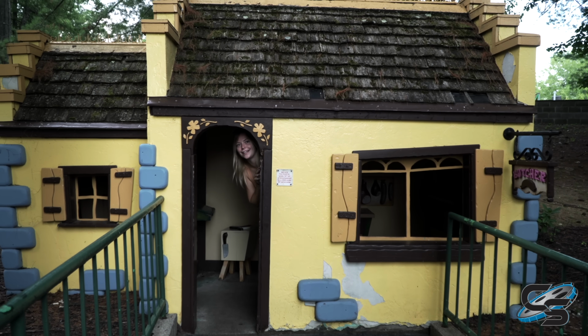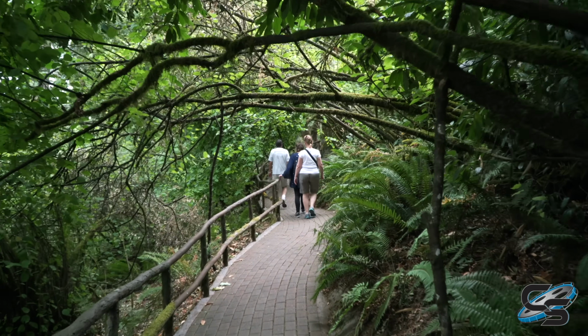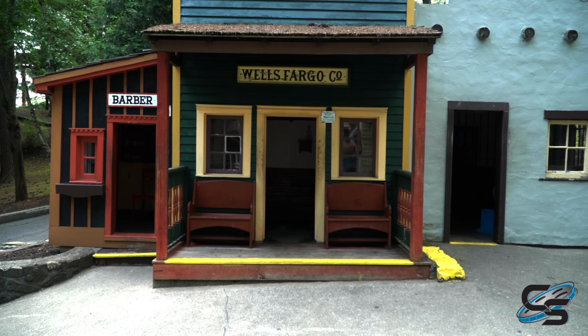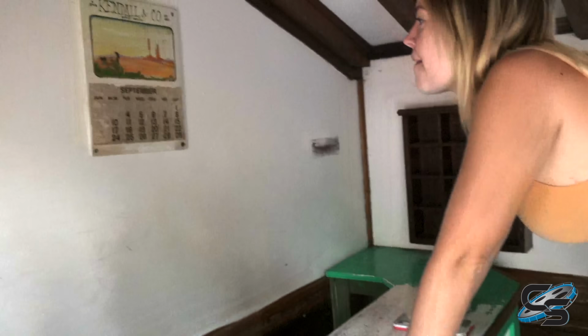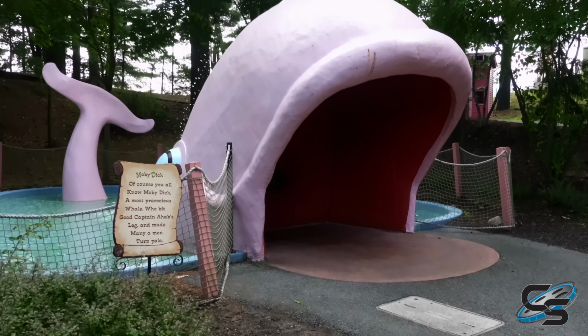In a way, it reminded me of Enchanted Forest out in Oregon. Not necessarily in terms of atmosphere, but more in how they tie in different classic fairy tales. You'll find numerous small houses and buildings spread throughout the park, and they're fully interactive. Like, you can just walk in these things. And you gotta imagine it is perfect for kids. You can tell that this park caters well to families.